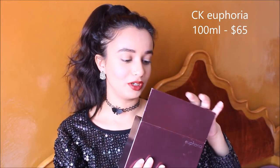The next perfume I want to go to is a perfume that I've also been loving recently. My brother gifted me this a while back, I think a year ago. And I've used like half of it, and it's such an amazing smell. It's like a floral, fruity scent. And it's so beautiful. Like, look at the packaging. It's purple. And this is Euphoria by Calvin Klein, by the way. Most of you probably know it.